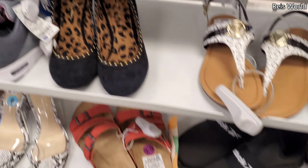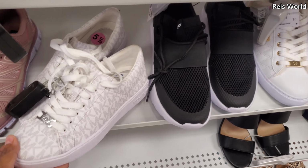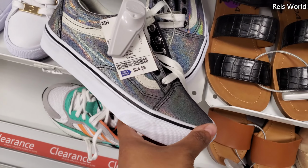Here's Jessica and Michael Kors. You can find these in the outlet. How much are you here? $50. Here's Vans for $25.